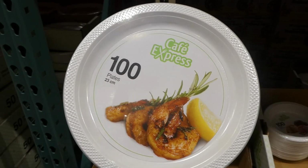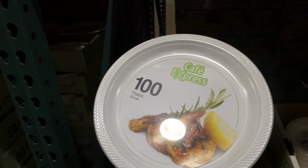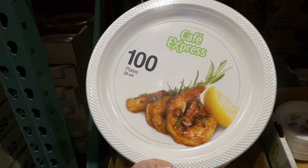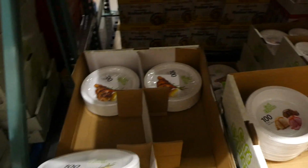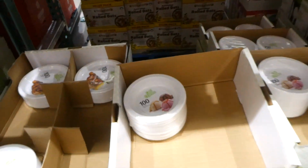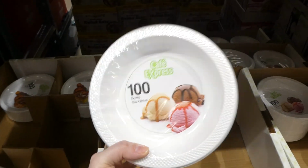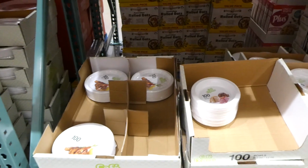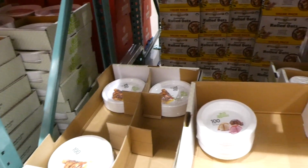And also plastic dishes. Usually Costco has these giant bags of plastic dishes, or the paper ones, but for some reason they don't have them right now. But these are the Cafe Express plastic plates. You get 100 of them for $14, and these are the dinner plates. And then you can also get bowls. You get 100 of them for $10. So those would be things to keep on hand, and especially if you can find the big Costco packs of them, they're a much better deal. I think you get 200 or 300 plates because they're thinner than these ones.